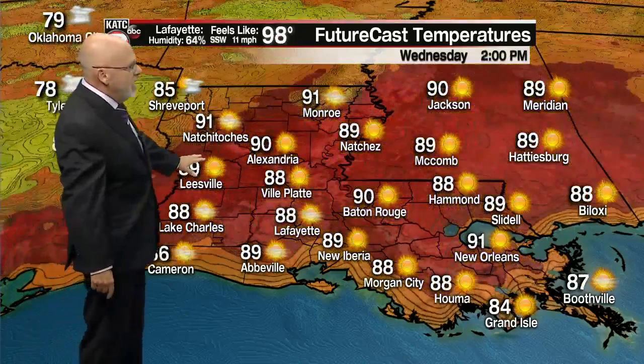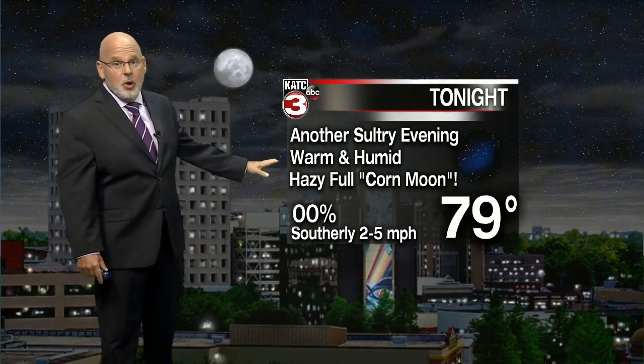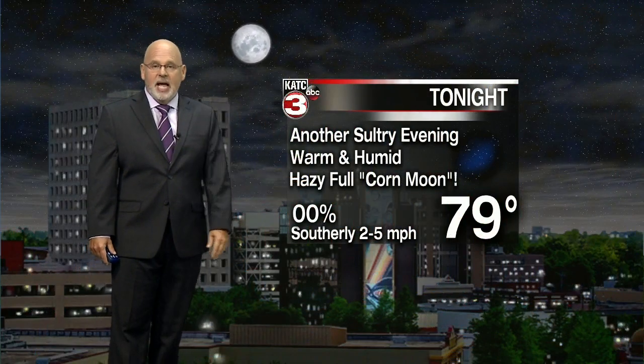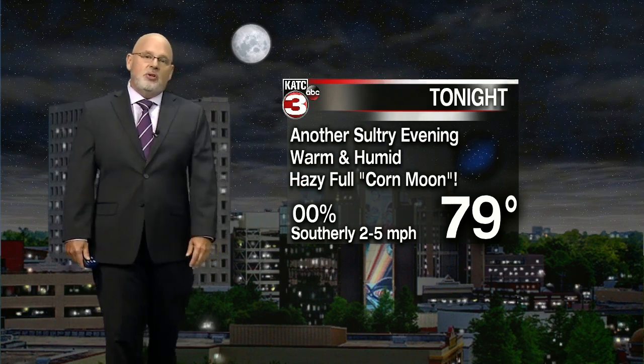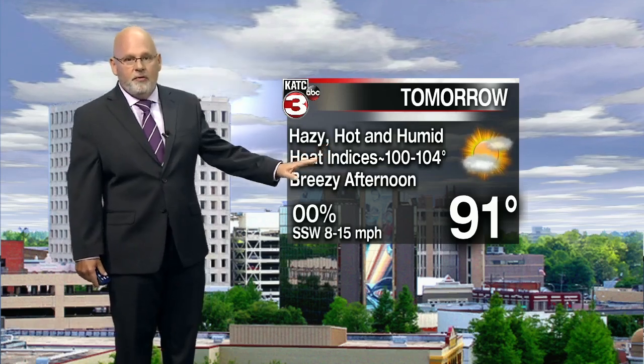Upper 70s to near 80 the low tonight, lower 90s tomorrow. That heat index once again in the lower 100s. Not much change for Thursday. So a hazy full corn moon out there tonight, 79 the low, so another sultry evening. Then tomorrow up to 91 for the high, that heat index up to 104. At least we'll have a little bit of a breeze during the afternoon.